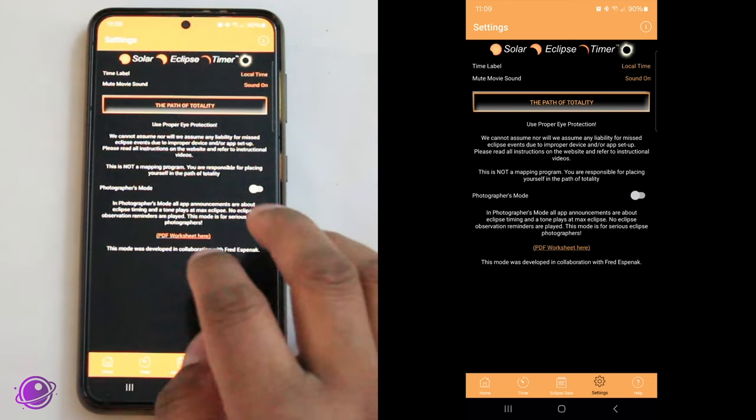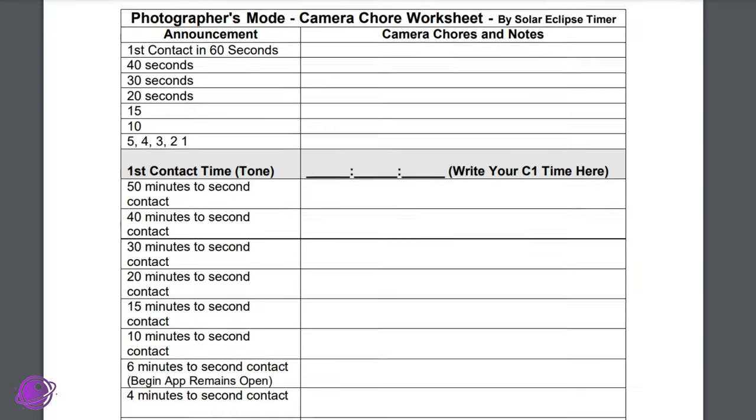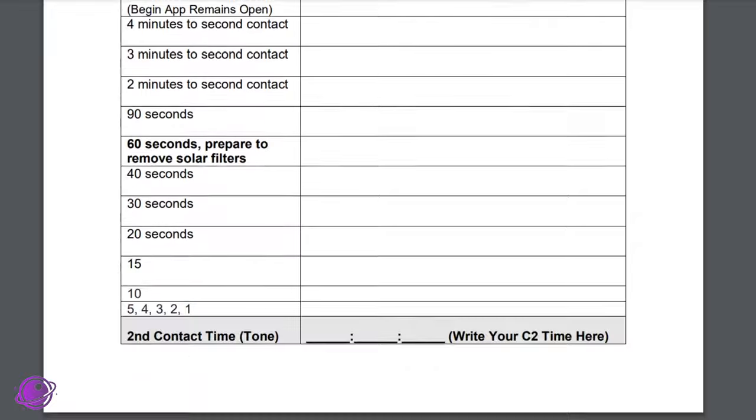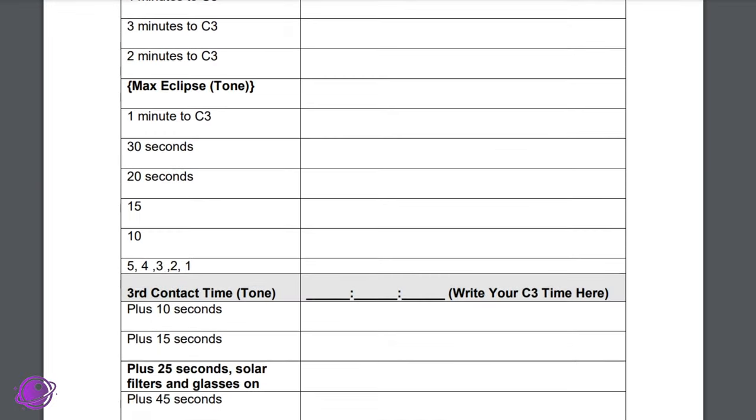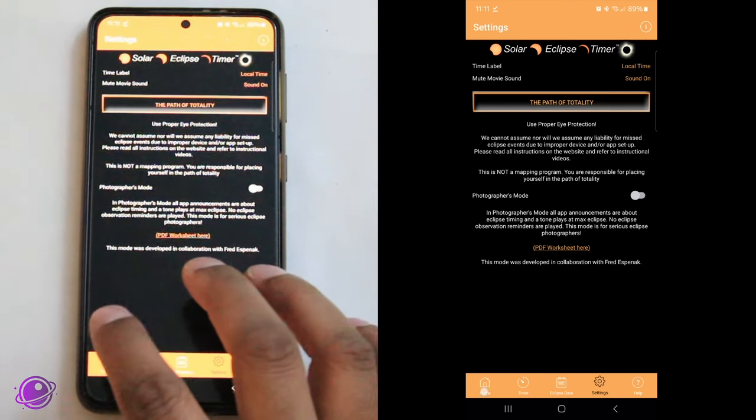Photographer's Mode also has a camera chore worksheet that you can download and take notes. I think this would be extremely helpful if you're trying to image your very first solar eclipse. Write down everything you can for your future self and be prepared. All right, going back to home.